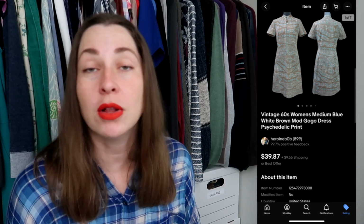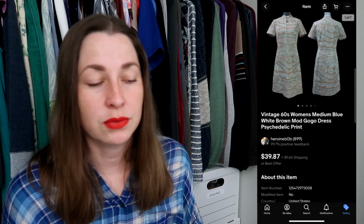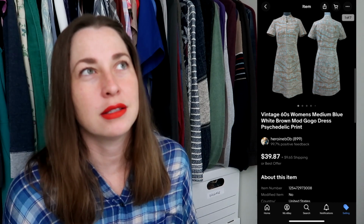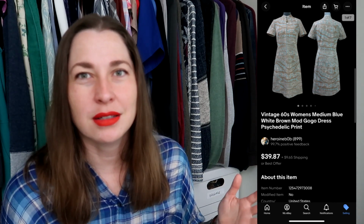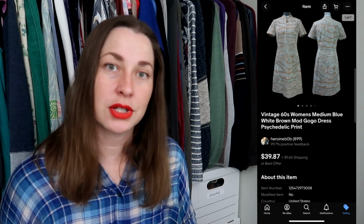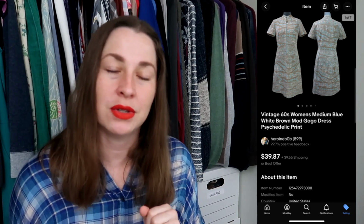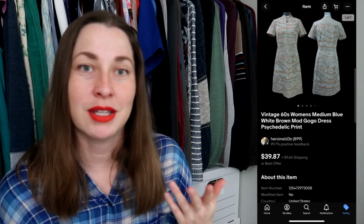So I bought all of them that I could. Well, it was about 12 dresses, and I paid $87 for them. So maybe around $7 or $8 for this. This one sold for $39.87. You can see Karen is putting in the work here. If you do not know, if you're new here, hello, I'm Bob, and my mannequin is named Karen Yonan.